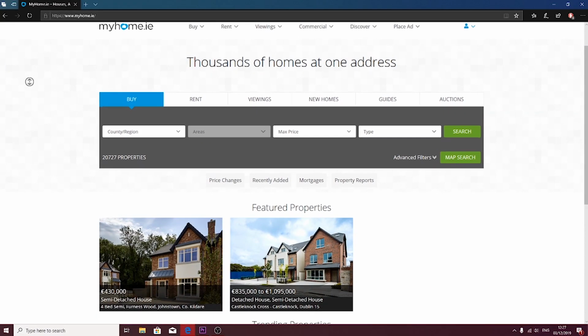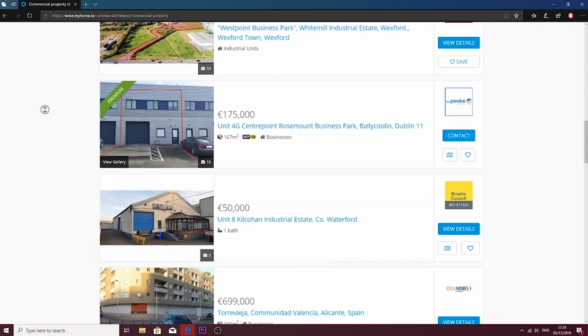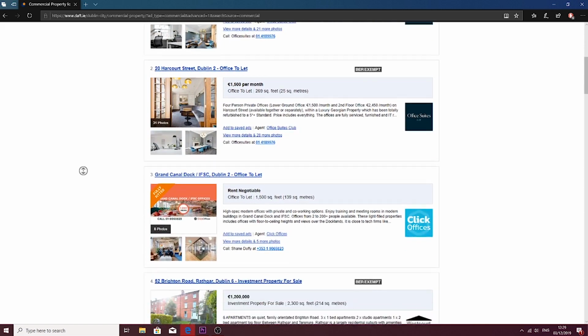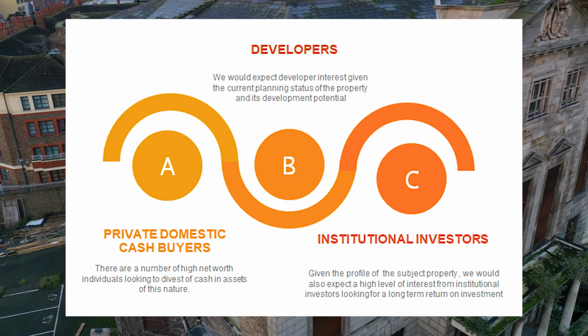Aldborough House will feature on myhome.ie and daft.ie, which reaches 1.7 million unique visitors per month, as well as our website www.ppw.ie. Attracting a large number of target buyers is one of our main focuses.